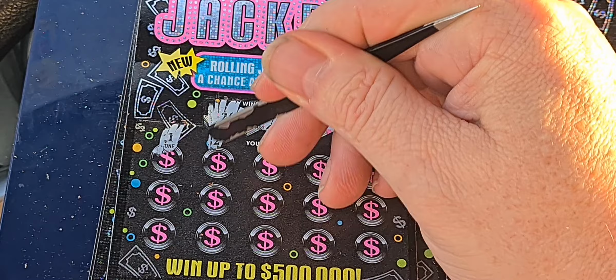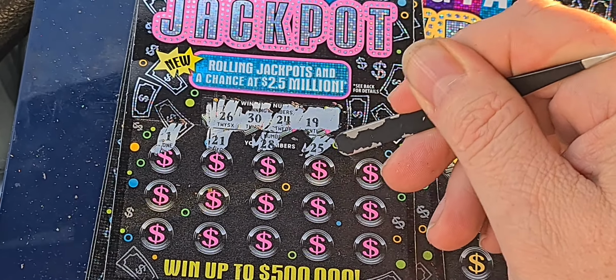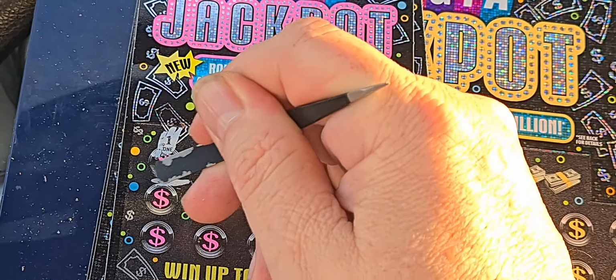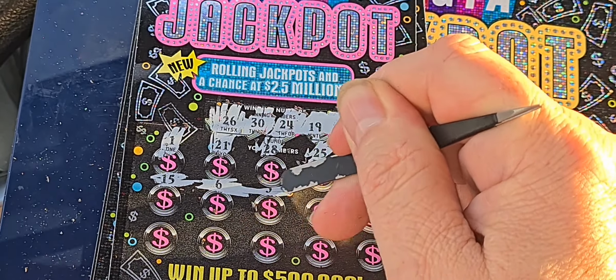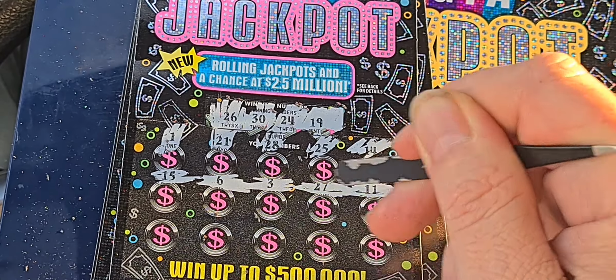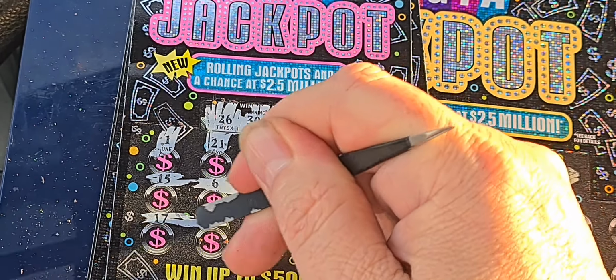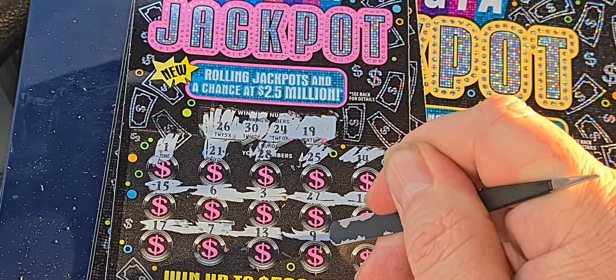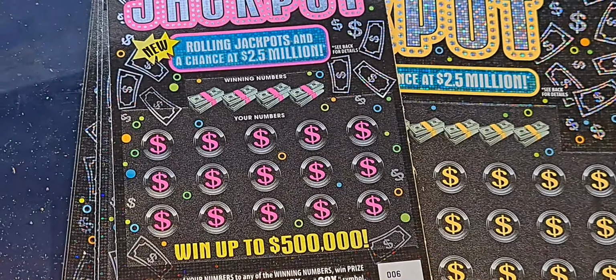So 1, 21, 28, 25, 4, 14, I need 24, 15, 6, I need 26, no 3s, no 7s, no 1s, no 7s, still no 7s, lucky 13, 9, 19, and 8. So nothing on that one.